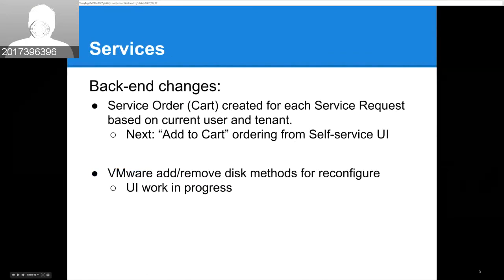So two things here, really back-end changes, but the next sprint they'll be visible. So services now always get added to a service order, or really a cart. We're doing it in the background today. We order it, and you won't see anything different, but that object is being created. In the next sprint, we're looking at, from the self-service UI, being able to select a service, add it into the cart, and then once you're ready to order, you order the entire cart. So those elements sit there.